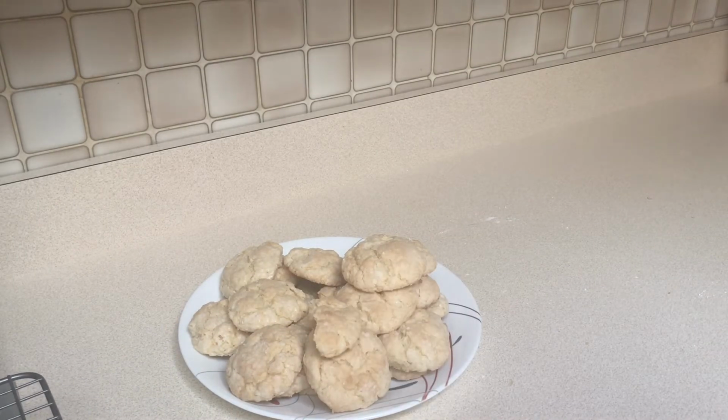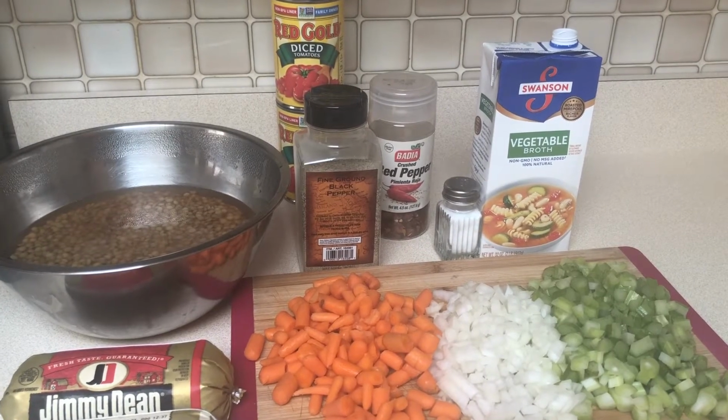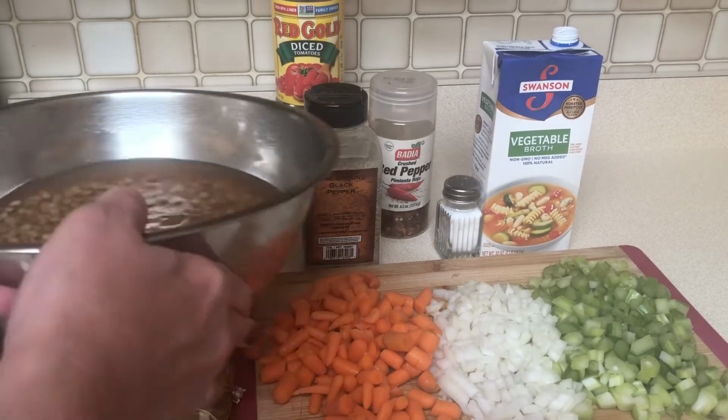Now it's time to see our fall food dinner. Now I'm going to show you my spicy sausage lentil soup or stew, depending on how thick or how thin you want to make it. This is a favorite of mine. I've been making it for a really long time.